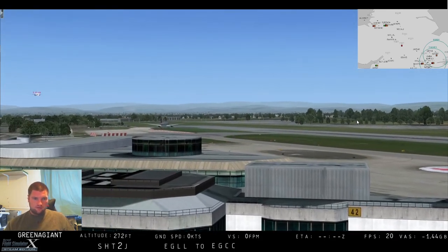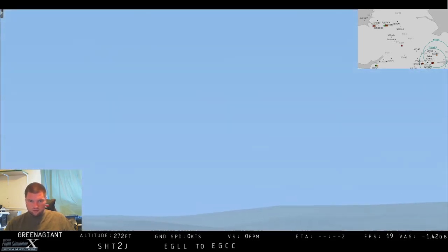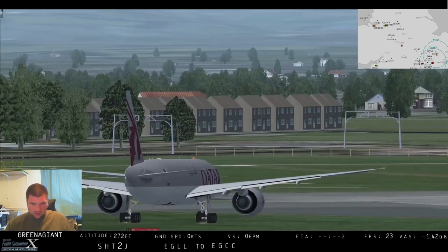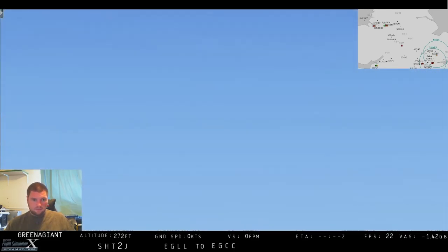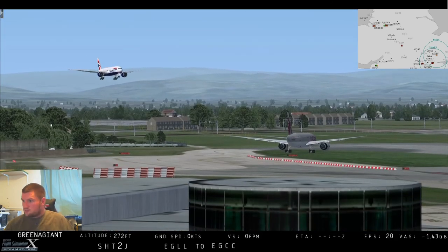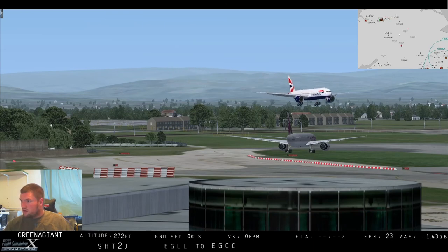There we go. So now we can zoom in on you. Whoa, Nelly. Oh, it's a Qatar something. And there's a speedy birdie coming in from Dalaman. Where on earth is that?